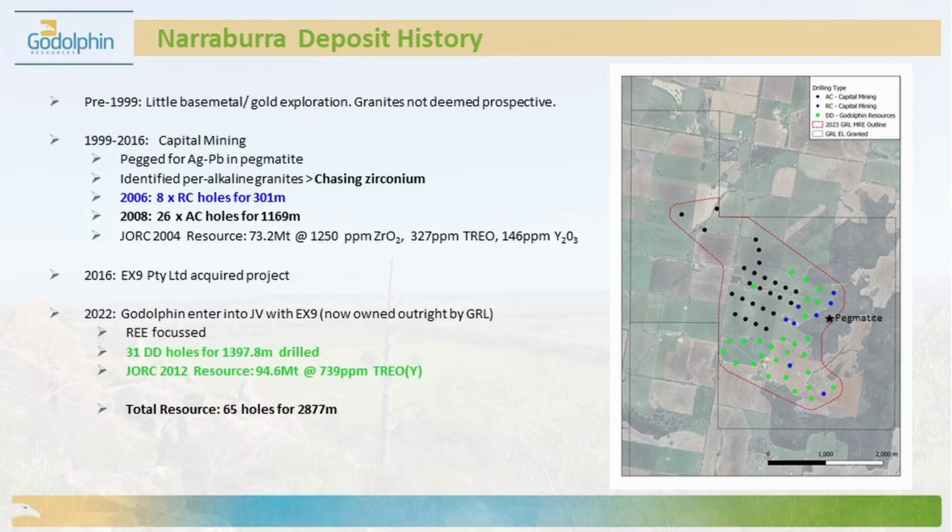In terms of our deposit history, pre-1999 very little work was done. The granites weren't really deemed prospective for much. And then in the late 90s up to 2016, a company called Capital Mining pegged the ground, and they were basically chasing that pegmatite that you can see on the screen. However, they soon realised that these peralkaline granites were naturally enriched in zirconium, and they probably had a Toongi-type model in the back of their mind. And they drilled a series of holes shown in the blue and the black dots there, and they released that zirconium resource on the screen.